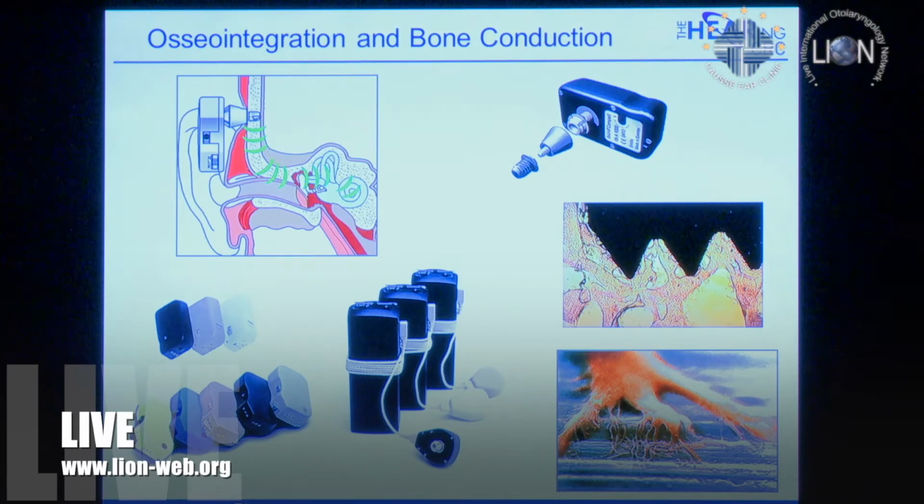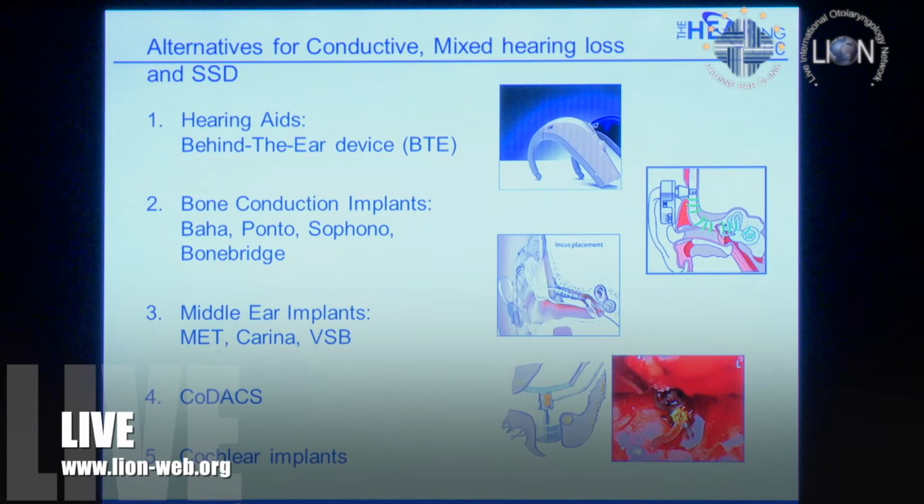first recognised, osseointegration, and then that was popularised by the Swedes to show that you could connect a hearing aid to the osseointegrated screw fixture and directly stimulate the cochlea and provide good hearing and worthwhile hearing. So what's the position and the role? Well, for conductive or mixed hearing loss and single-sided deafness, there are really multiple opportunities and options. And one of the problems these days is that we've got too many options, and it's often hard to decide what's the appropriate intervention.